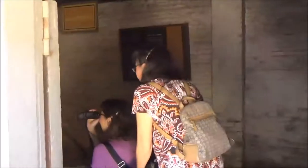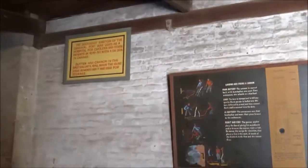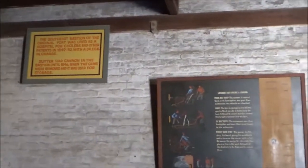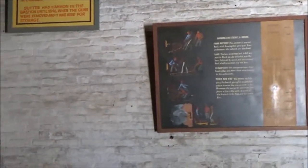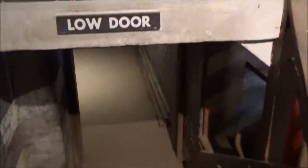Low door here, but we're able to go inside. Wow. This is the southeast bastion of the original fort. Another low door here. There's an upstairs, but I'm going to see if I can fit downstairs. As the cannons above are the symbols of Sutter's military power, so this jail is a symbol of his civil power.